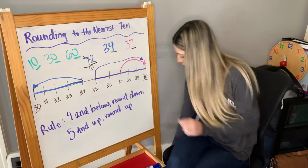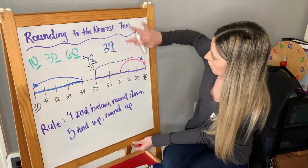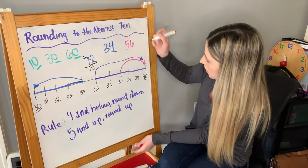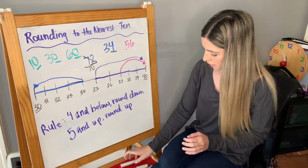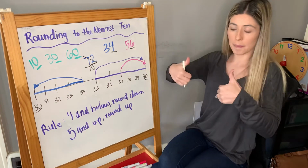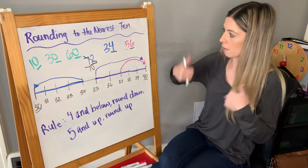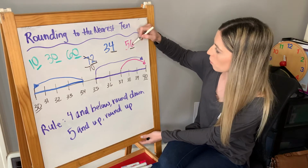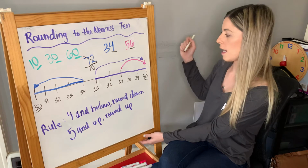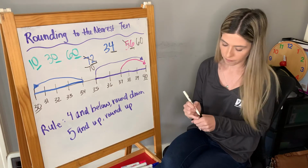Now, if I had a different number, I'm gonna erase this so I have room. 56. I look at the ones place, it's a 6, so that means I'm gonna go up. 5 and up, 6 is more than 5, 5 and up, round up. I'm gonna round up to the next number. So what comes after 56? 50, the next 10 is 60. So this is gonna be rounded to 60.